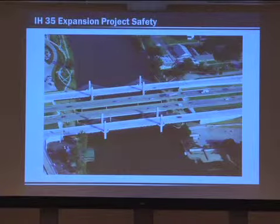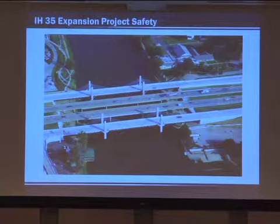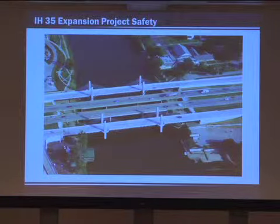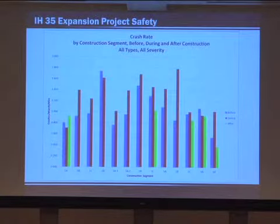This is a picture of our finished Brazos River bridges project. Again, another one built by Lane Construction. The bridges are complete and open to traffic. Still a few odds and ends to finish there, but something we're all proud of that we've got in Waco.